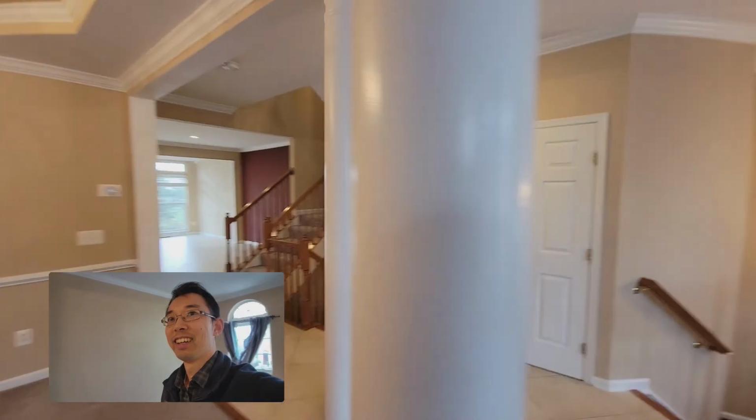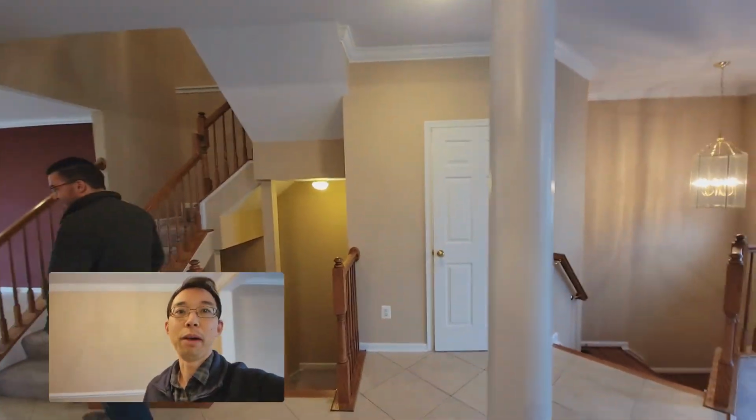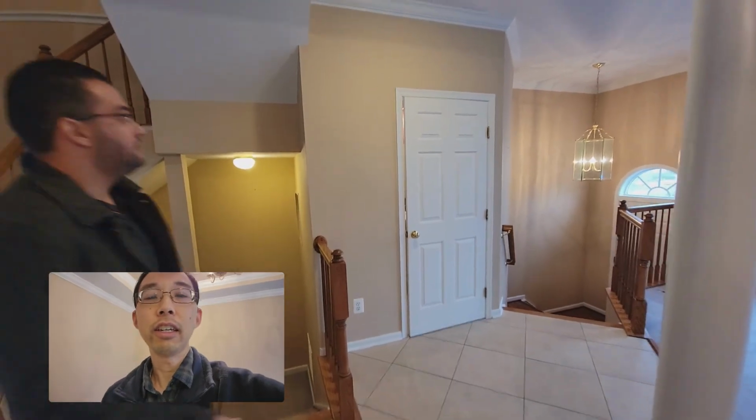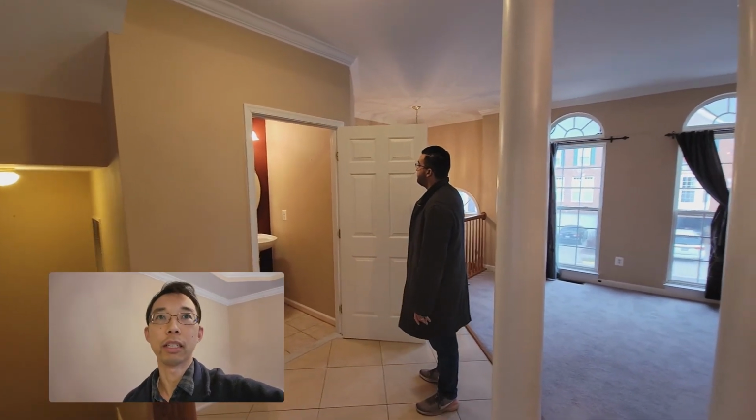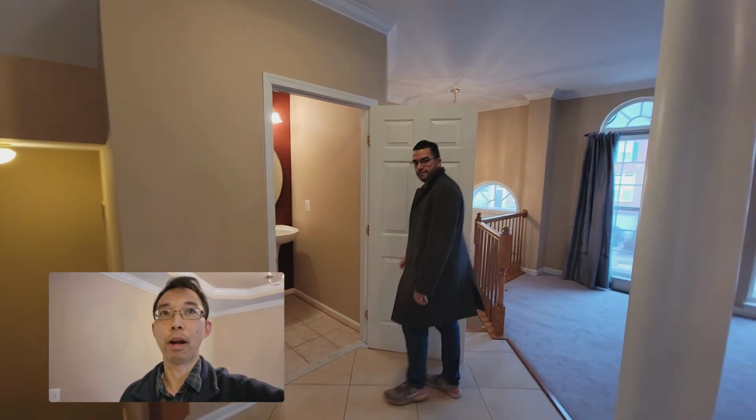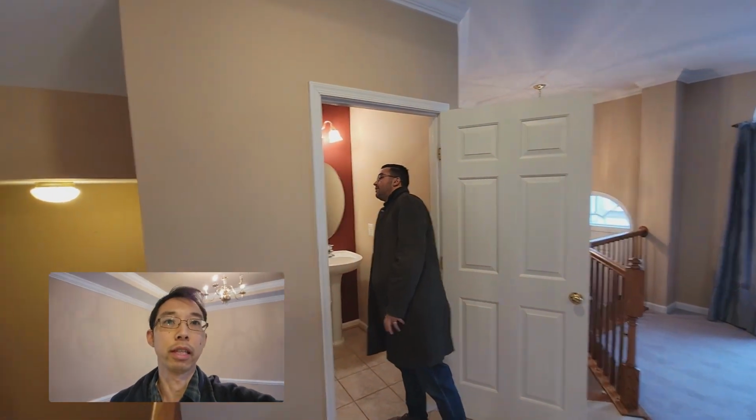Yeah, not bad. And why don't we do this half bath that's over here? And even if the process isn't perfect, it's okay because when the tenant moves in, sometimes you make adjustments. Property management is not a perfect process. It's really to get 95% of everything.